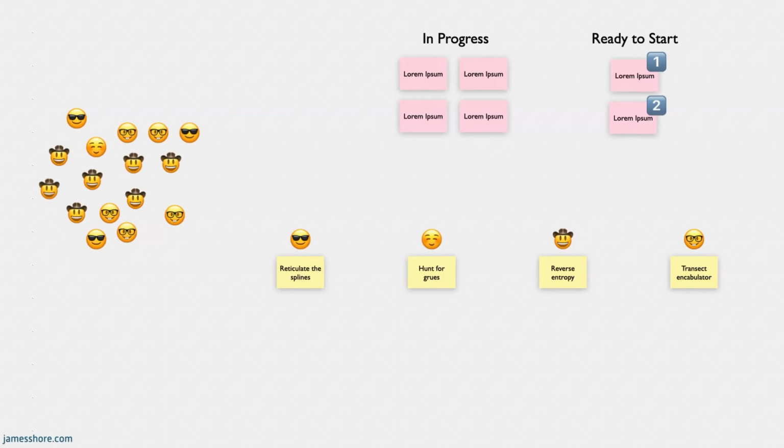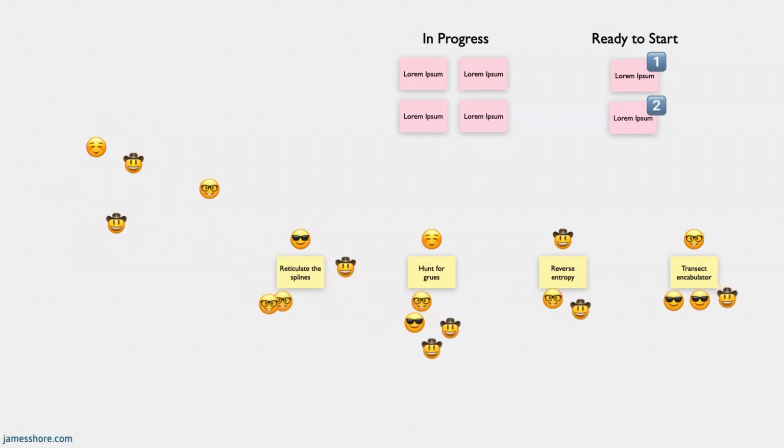And then finally, people self-select onto the teams they want to work on based on what they want to do, what they want to learn, who they want to work with, and ultimately, what's best for the organization. And again, most of the time, they continue with the same team that they were working with in the previous cycle.